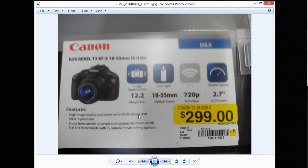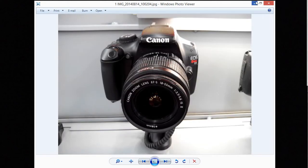So again, it's got the CMOS sensor and a Digic 4. So this is pretty new, the 4. The latest iteration, I believe at this time, is the 5. So this is only one generation old. Again, we're going back to 2011. It's only 3 years ago. So this is still a fairly new camera. And again, $299. Okay, and it already shows all this stuff here. Okay, we're good here. Let's go on.